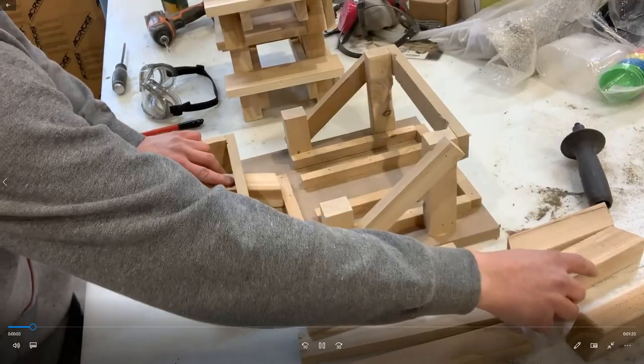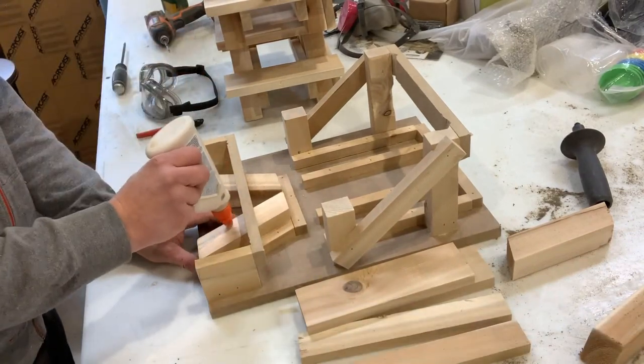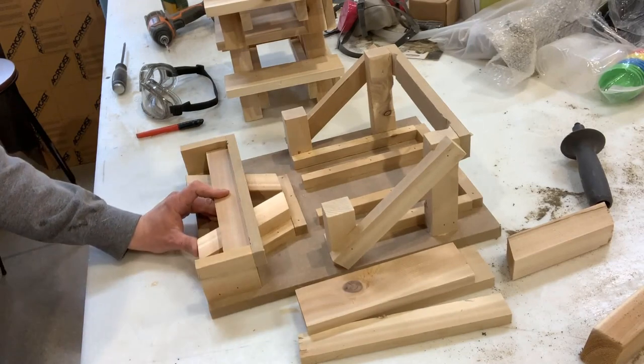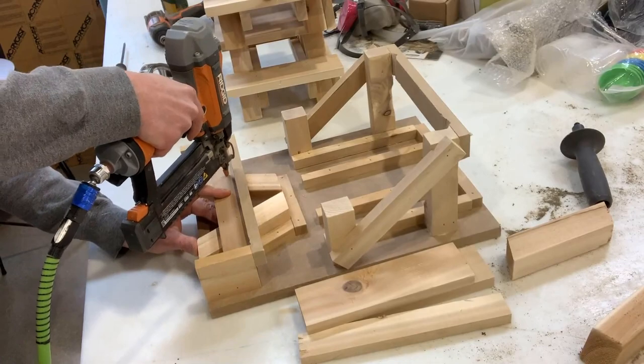All right, so again, that's my jig, those are my pieces. This is literally constructed with just wood glue and pneumatic nails. These pieces are all pre-cut. I don't need to show you a video of me cutting them because, well, that's pretty simple. But you can see this entire manufacturing process going on here.